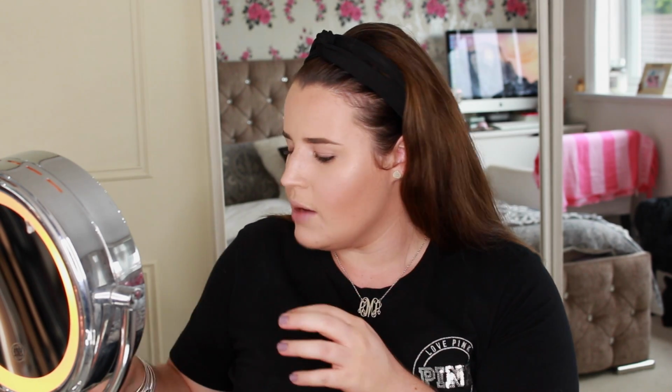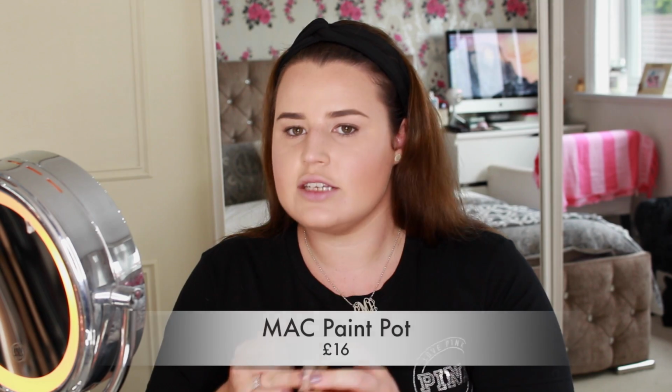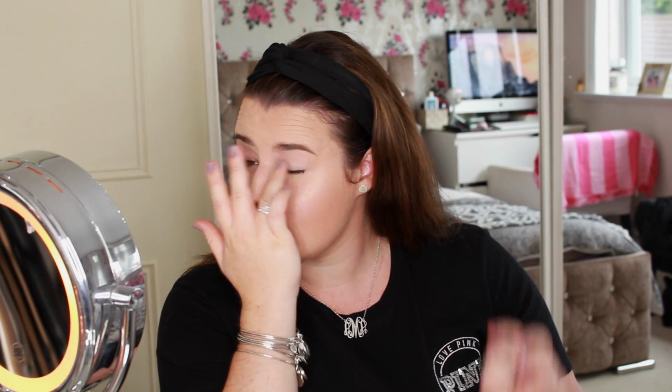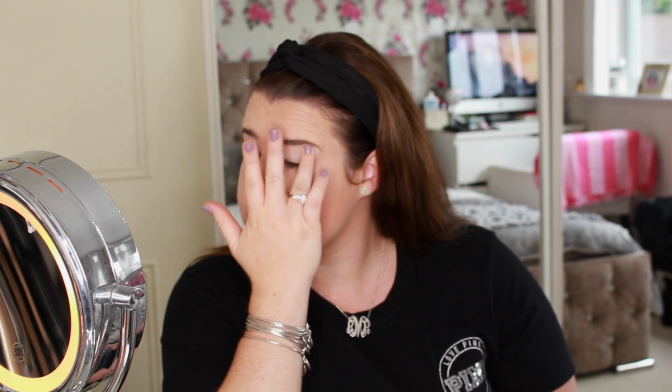Now for the high end, I'm going to be using my MAC Painterly Paint Pot, of course. It's one of my favourites. It is just like a concealer colour. In fact, it could be like a concealer. It is a little bit more grey toned, but formula wise and packaging wise, you might think it is a concealer. So it sort of drags on the concept of people who like to use concealer as primer.